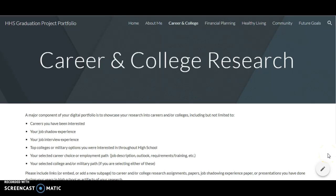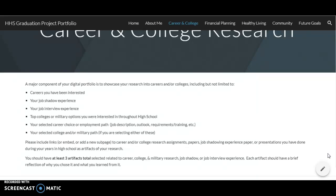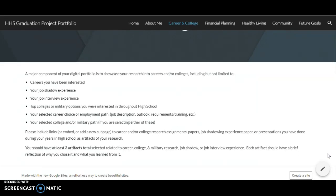So a major component of this digital portfolio is really to house a lot of this work. They may talk about careers they've been interested in. A lot of times they'll put up two or three. A job shadow experience, and they do a job interview experience their senior year. Top colleges and military choices. And then what they selected and how that path looks for their career and/or college or military.